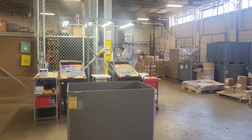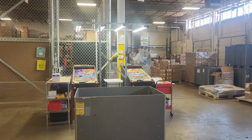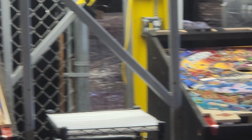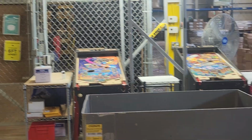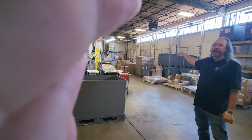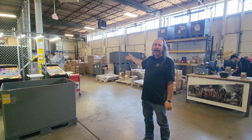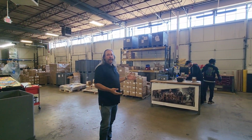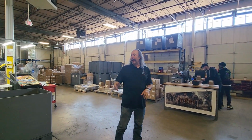So, pinball machines have roughly 1,000 unique parts. So, first thing I do is get the parts in the house. Doors 12 and 13 are receiving docks. Every part comes in. It is checked to make sure we have the right quantity, the right part arrived. Goes to our quality control station. This is QC. They check every part to make sure it matches the print, including playfields.